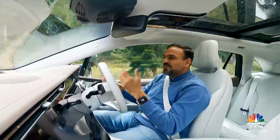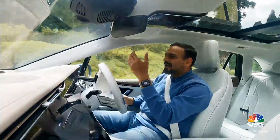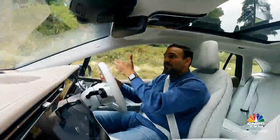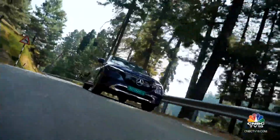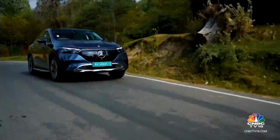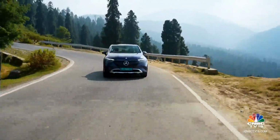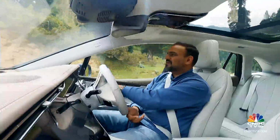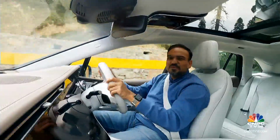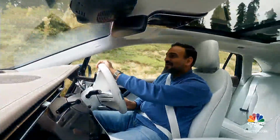Now, this is the difference between a born electric platform versus vehicles that are based on existing ICE platforms and then modified to be electric. This one, however, the born electric, manages to get a much better ground clearance. So going over undulated surfaces, deep potholes, tall speed humps, or even just taking off the beaten path, all of that is possible with this car. Much better than what you could have managed with the EQC. In fact, much better than what you can also do with the EQB electric.